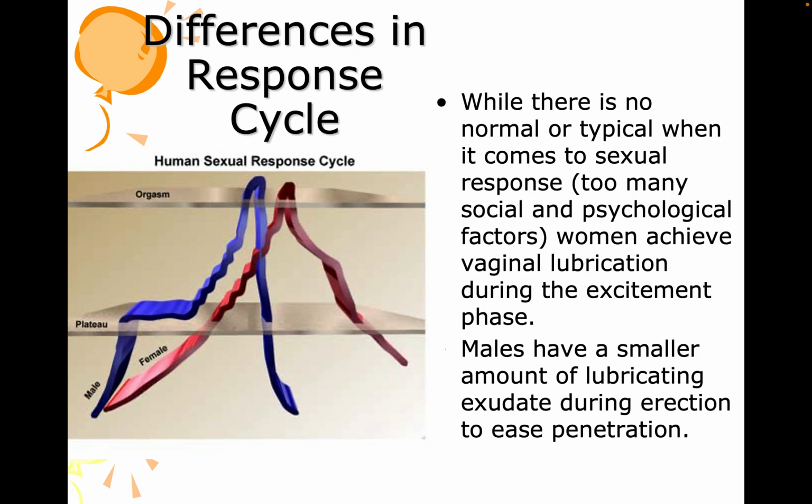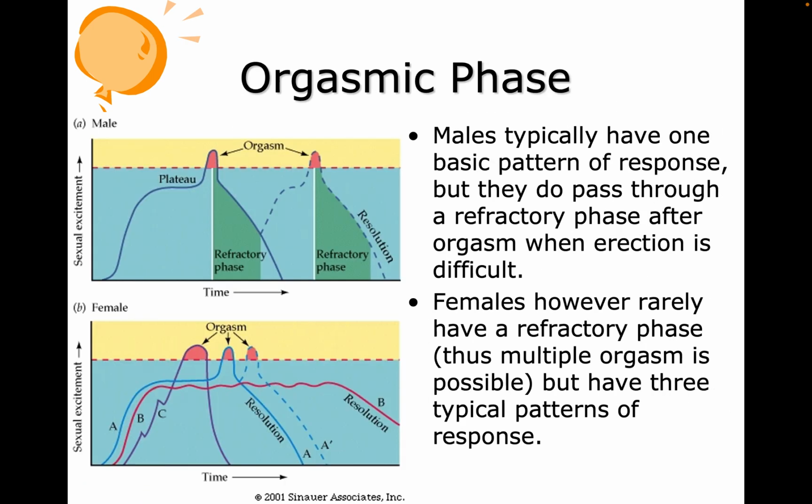While there is no normal or typical when it comes to sexual response, too many social and psychological factors are involved. Women achieve vaginal lubrication during the excitement phase. Males have a smaller amount of lubricating exudate during erection to ease penetration. Males typically have one basic pattern of response, but they do pass through a refractory phase after orgasm when erection is difficult.